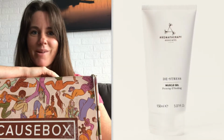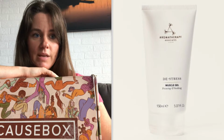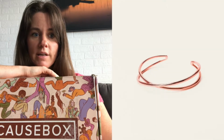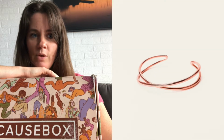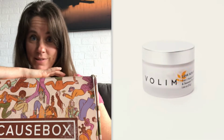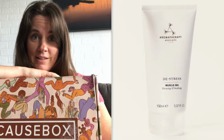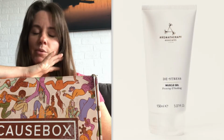The other option I'm also going to be getting is either the De-Stress Muscle Gel, a crisscross cup, which is a bracelet, or something called the Volum Love Scrub. Now, I have lots of scrubs, I've got enough bracelets. I'm kind of hoping for the muscle gel, but I'll be happy with anything that comes in.